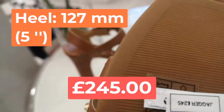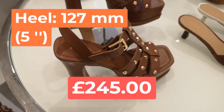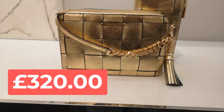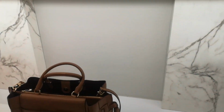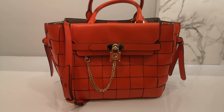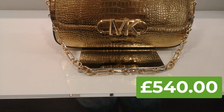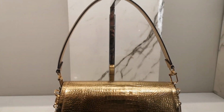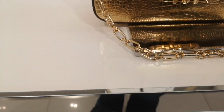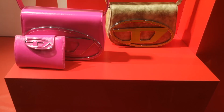If you like the trend of wearing socks with sandals, then these sandals work well with both thin socks and thick knitted socks. Medium metallic leather crossbody bag. And now let's see what's in this one.